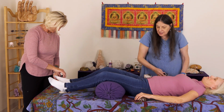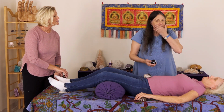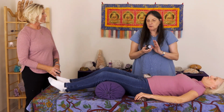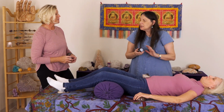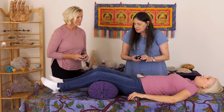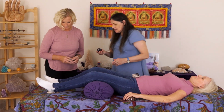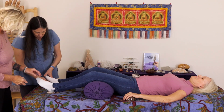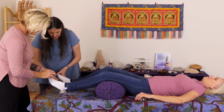Now there are some stones that I use on the head and the face, but I haven't been using Sardonyx on the head and the face. I keep getting a no from the Sardonyx, no, not that. Okay. So I don't use it on the face. But down at the feet, you do that foot and I'll do this foot. It's very, very nice.